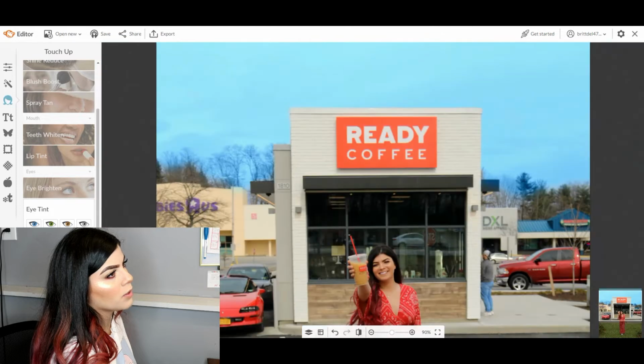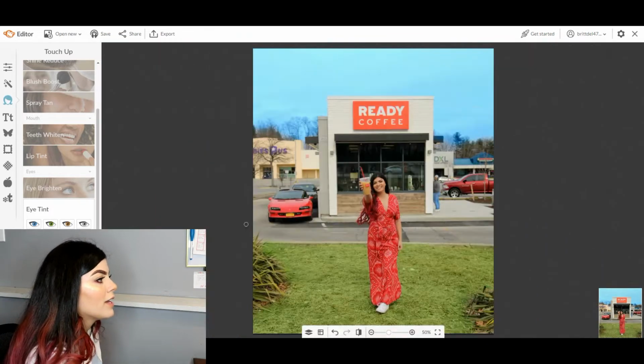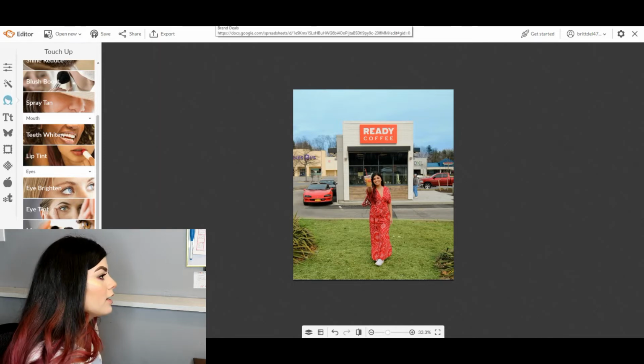I should be wearing my blue light glasses. Alright, so now, see how fake that looks? We're gonna fade that again. And we're gonna fade it almost to look like we barely did anything. We're gonna do like 60. I don't really think there's anything else I'd do, so I'm gonna go ahead and hit export.